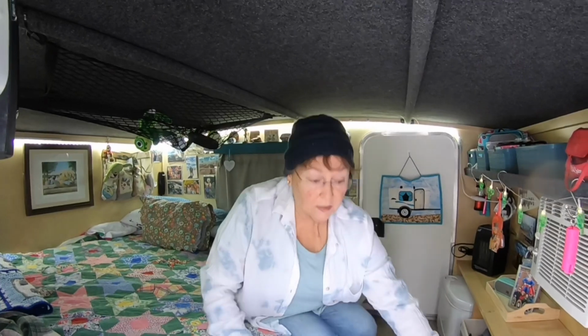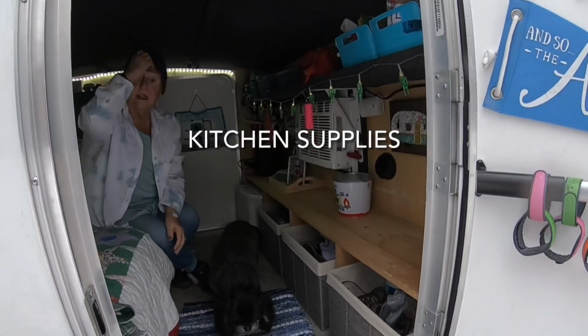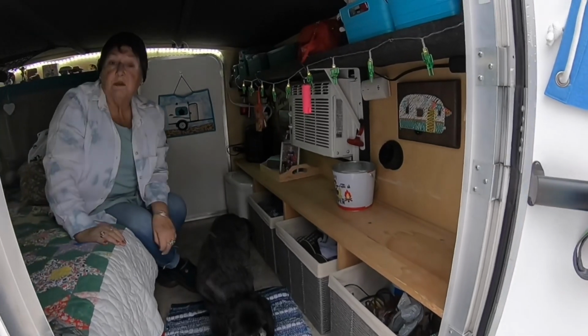Okay, Little Dude has changed a little bit. We have stopped carrying the microwave oven for one thing, so we got to do something because it's marred the wood. So we have our baskets here. We no longer have the kitchen in here. It rides on the front of the Runaway.